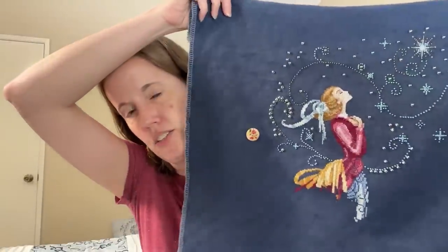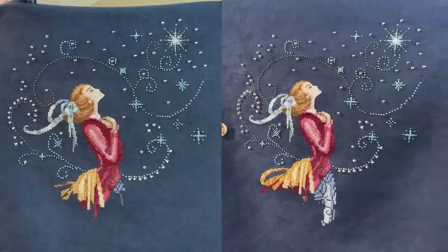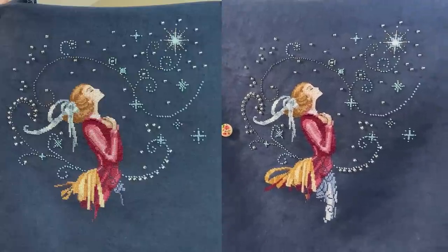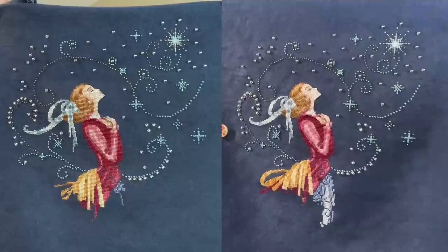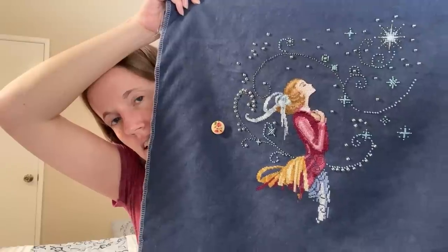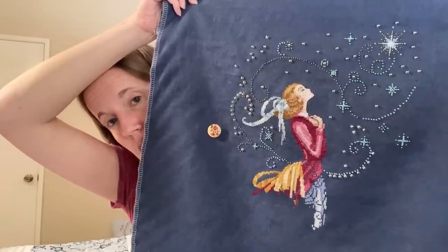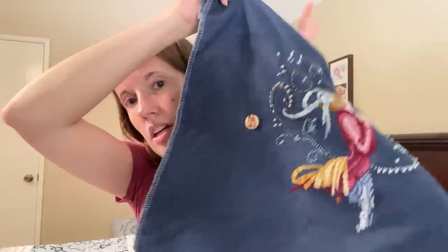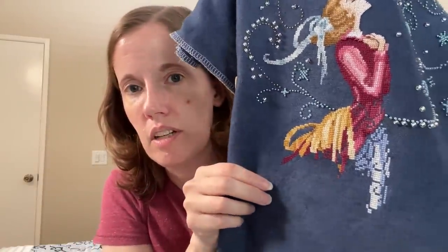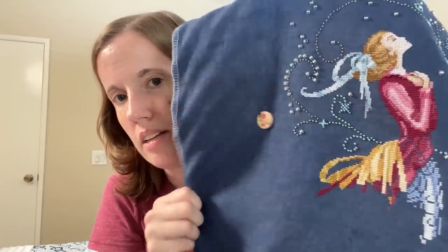So this is Stargazer, which is 32 count, originally white MCG Textiles linen, and I dyed it double dye with denim Rit. And all the beads are done on the top, and I believe I worked in more in her skirt the last time I worked on this. I did, you know, all of this and some more ribbons and maybe even some more of the red.